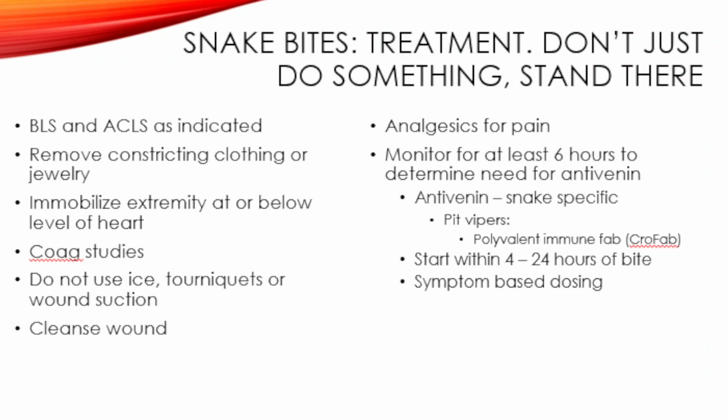So sometimes it's better to do nothing than something. So this slide says treatment, don't just do something, stand there. As opposed to don't just stand there, do something. So I'll tell you a little bit more about why I named it that as we move along. We may or may not have to do some BLS and ACLS as indicated.